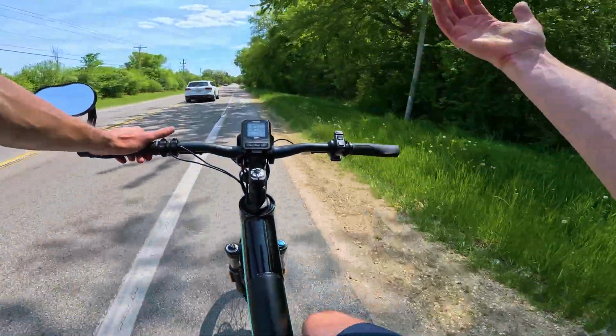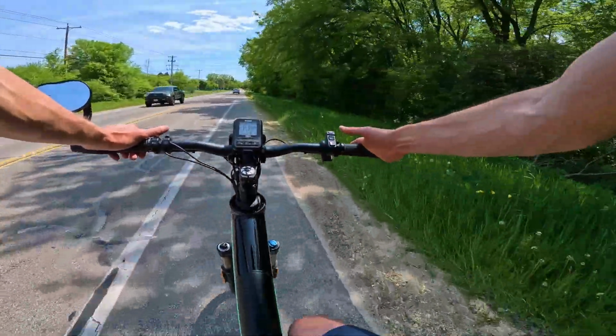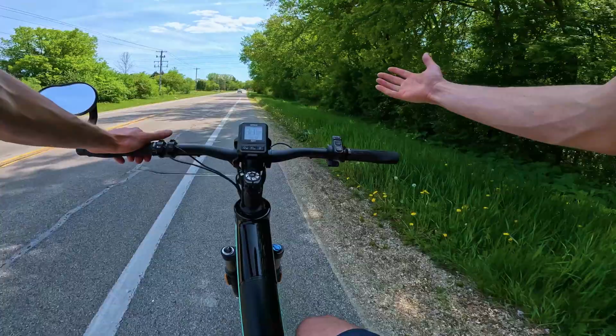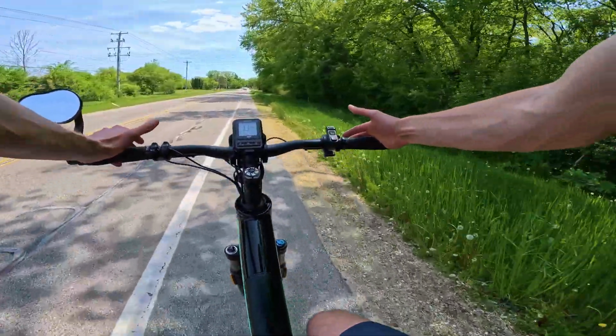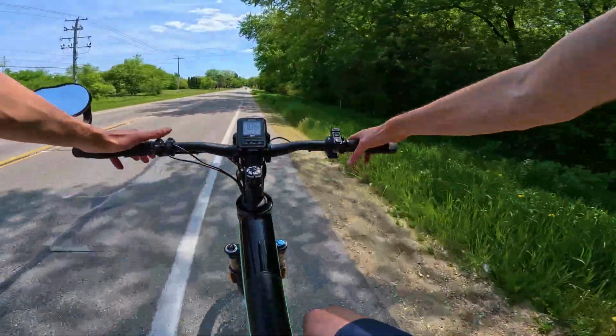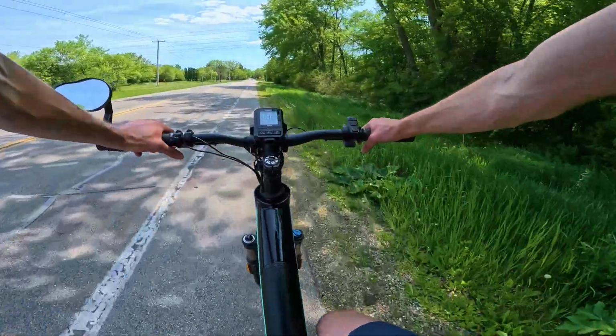Another thing is if you have pedal assist completely off, say you want to ride this with no assistance, you still have access to the gearbox. So it kind of operates like a heavy non-electric bike, but still with the shifting right into the motor. Now I'm going to go through the various settings.